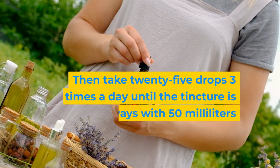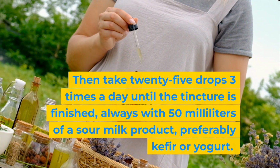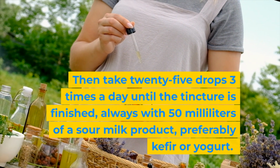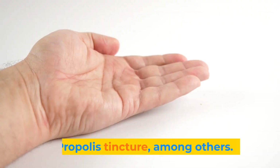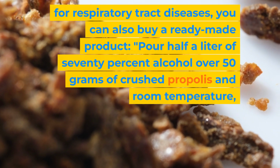Take with meals. Then take 25 drops 3 times a day until the tincture is finished, always with 50 milliliters of a sour milk product, preferably kefir or yogurt. Propolis tincture, among others. For respiratory tract diseases, you can also buy a ready-made product.